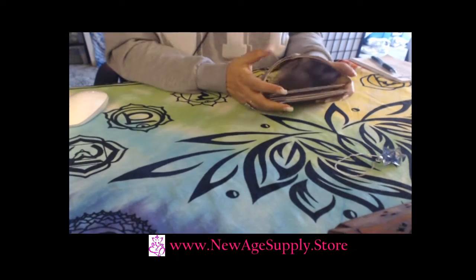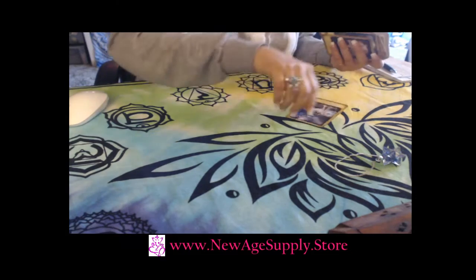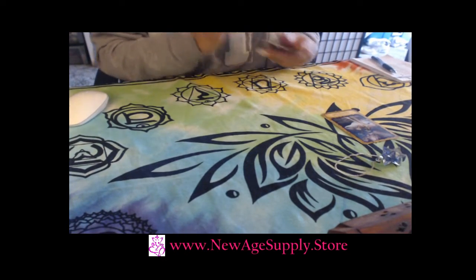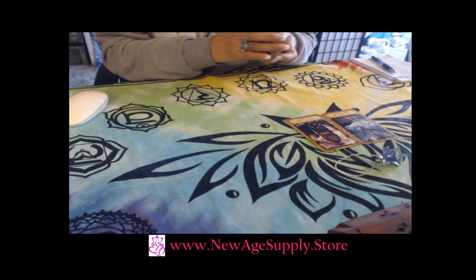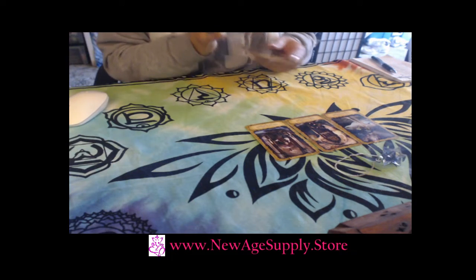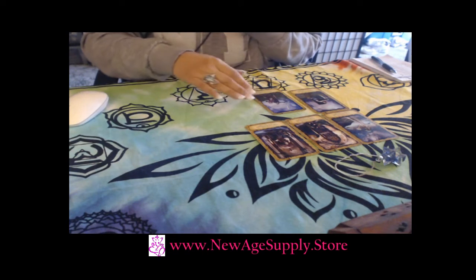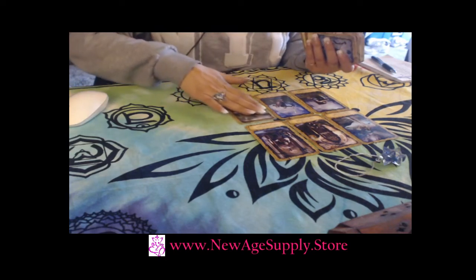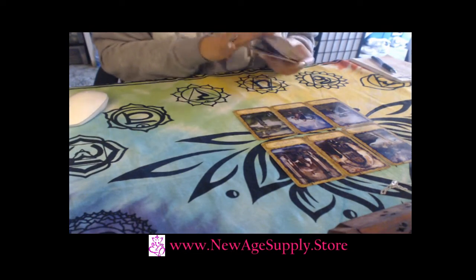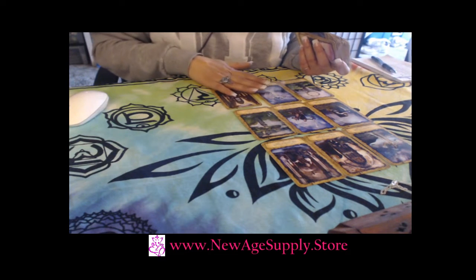So, let's see. All right, Gemini, for March 2019. First card out is the Two of Pentacles. Yeah, that goes without saying. Two of Pentacles, you're juggling too much, Gemini. Then we have the Five of Pentacles, the Hierophant, Queen of Swords, the Knight of Swords, the Five of Cups, Ace of Pentacles, Judgment, and the Six of Pentacles.